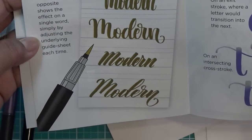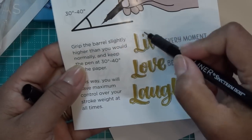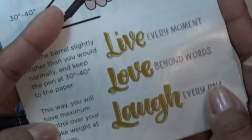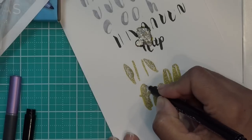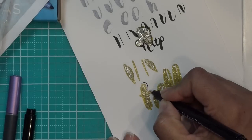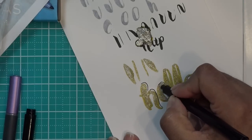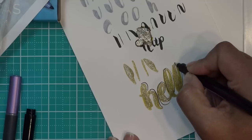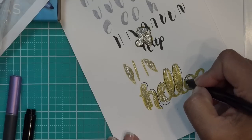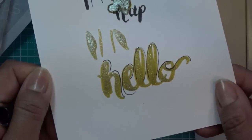So again, they used it here to write modern a few times. I saw it on here, this one. They just traced around the letters a little bit. I don't know if you can see that. So again, to me, you're basically just paying for the supplies, right? The pens themselves. I'm not doing this at all. I've never done this, but it just adds a little something, okay?